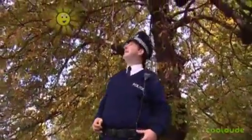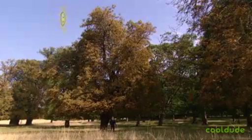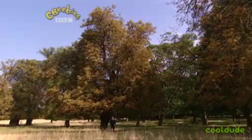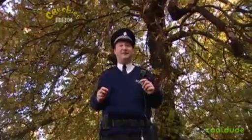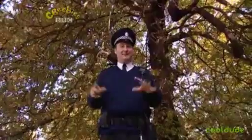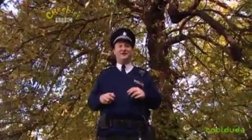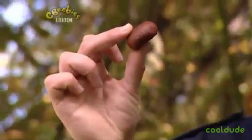Hello spotters, PC Plum here. Well, it's such a beautiful day and I'm standing under a very big tree. It's huge. Now this tree is a deciduous tree, which means it loses all its leaves in the autumn. Now the Spotters Club have seen this tree before. It's called a horse chestnut tree. But this time we're going to concentrate on the fruit of the tree. And this fruit is known as a conker.